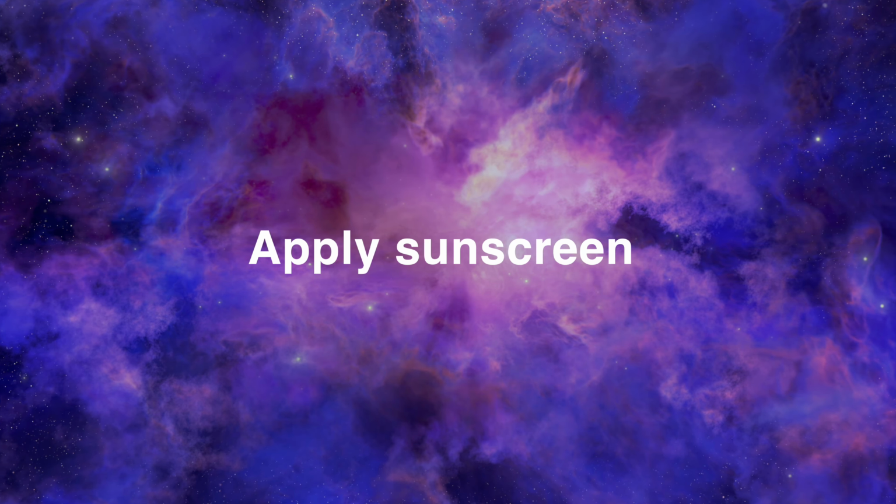Sunscreen is the last but arguably most important step, as it protects your skin from damage and premature aging. It can replace your moisturizer in the mornings and is the single thing that will have the most impact on how your skin ages over the years. You don't need to invest in fancy stuff if you don't use SPF.